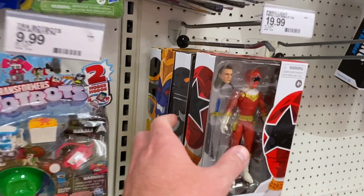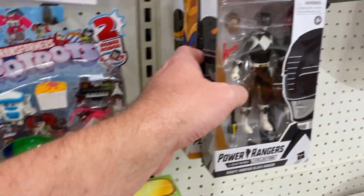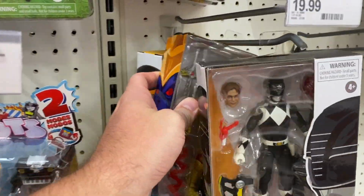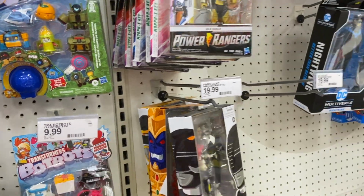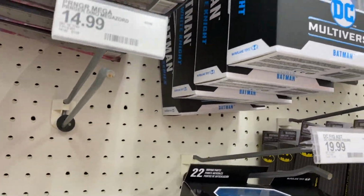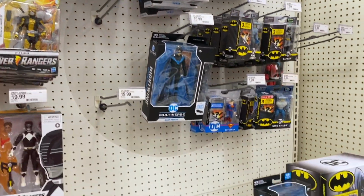We got some Power Rangers. Got the Red Ranger, Zeo, Black Ranger. See another Goldar there. I don't know if the world's trying to tell me to buy that Goldar or not. We got some more multiverse. That's 4 Batman figures, but they're all the White Knight Batman.